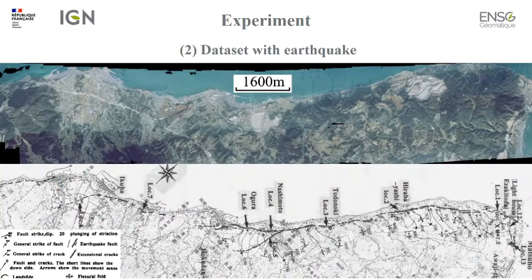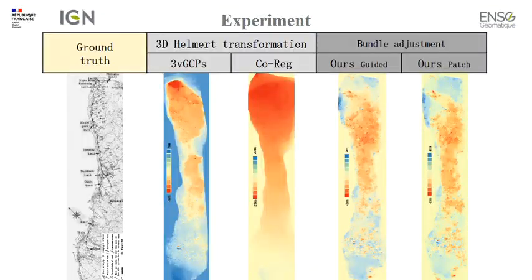We also applied our method on a dataset that witnessed an earthquake in order to see if the result is precise enough for detecting earthquake displacement. We have two epochs in this dataset, one before and one after the earthquake. Here we displayed the ground displacements caused by the earthquake. The first column is the ground truth displacement provided by the Japan Meteorological Agency.